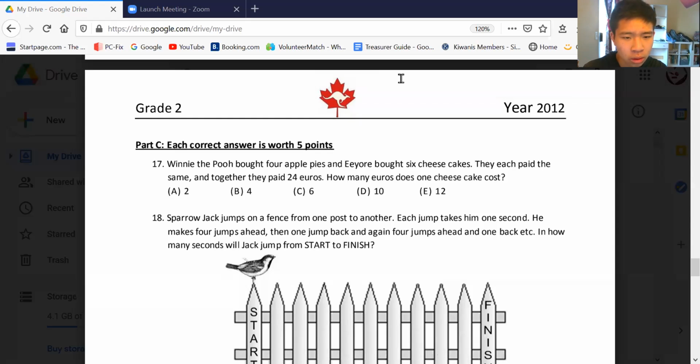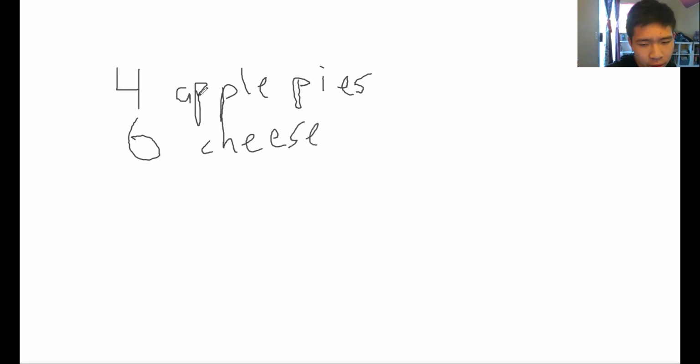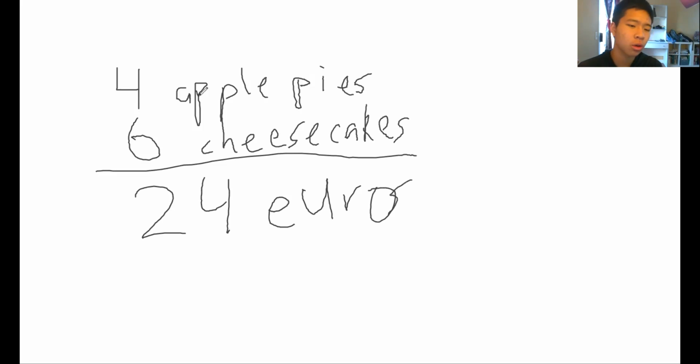Okay, so 4 apple pies with 6 cheesecakes. So as they said earlier, that's going to equal 24 euros. Okay, so they split the 24 euros between each other. So that means that each person pays 12 euros because 24 divided by 2.